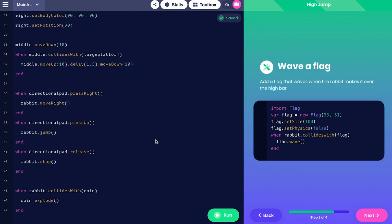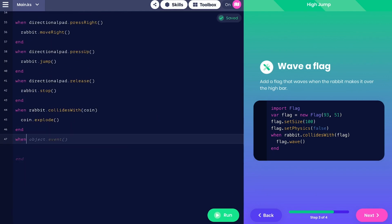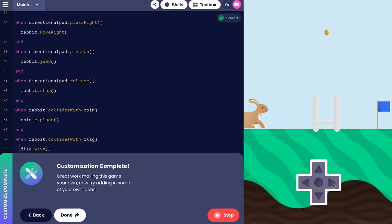We'll also change the flag's physics to false. Flag.set physics false. And finally, when the rabbit reaches the flag, we'll make the flag wave. We'll use a when statement to do this. When rabbit.collides with flag, flag.wave. End. Great, now use the directional pad to make the rabbit move right and then jump over the high bar, collect the coin, reach the flag, and you'll notice that when he reaches the flag, it waves.